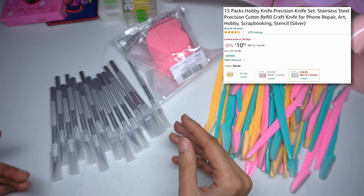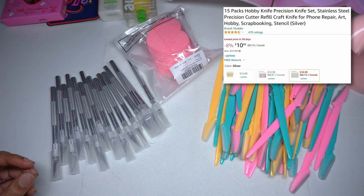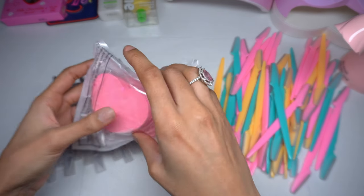So if you want to use it in a disposable way, you can. If you just want to have a bunch of them so that you don't have to clean a lot in between clients, that's an idea for you. So I got that. These things will all be linked down below.